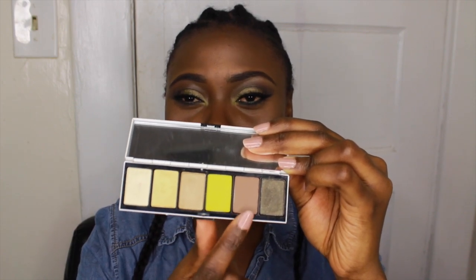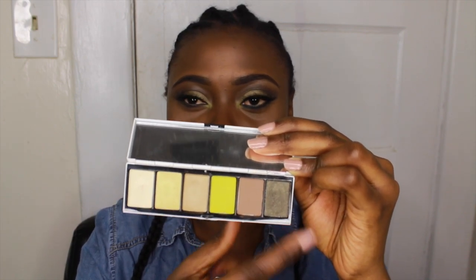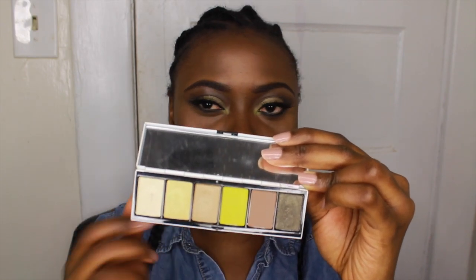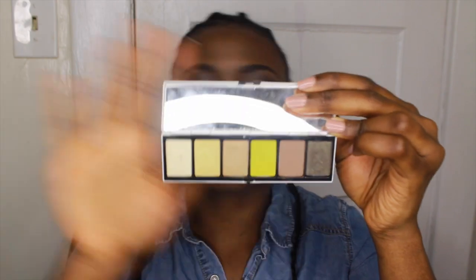I use this in the crease, and I also use this in my crease. That's the dark color. I use it in my crease and a little bit outside. So I really like this color. I really like this palette, and I will definitely be putting it into good use.